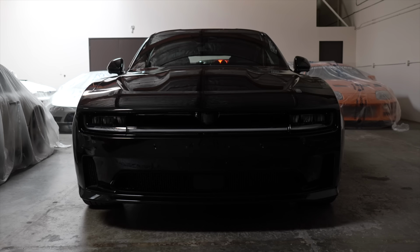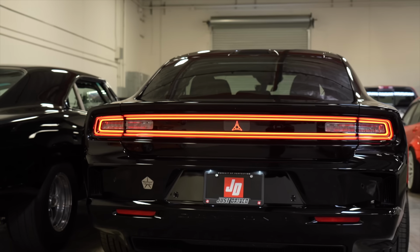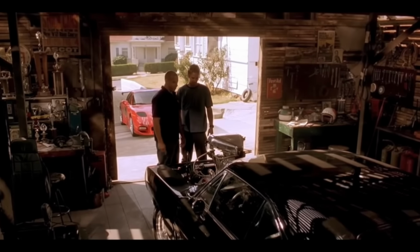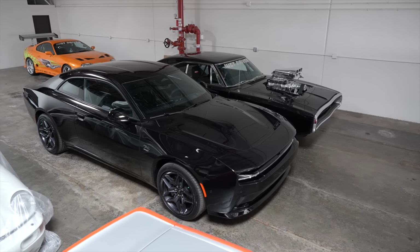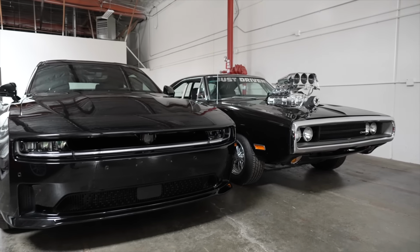So pop the hood on this EV. Pop the hood? What do you see? You see wires, covers, some coolant tanks. It's quiet, it's efficient, it's controlled. But Dom isn't about control, he's about chaos. He's about building the bond between man and machine. And yet there's a chance he'd still respect it, because it's powerful, it's unique, and most of all, it's got potential.